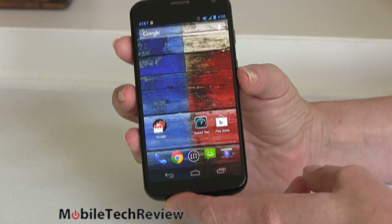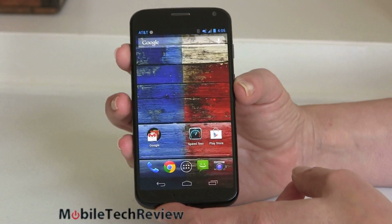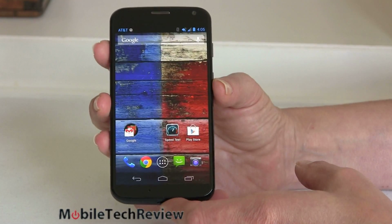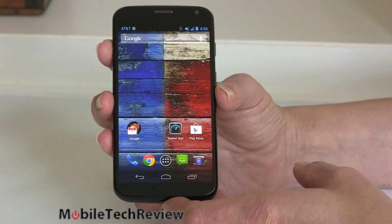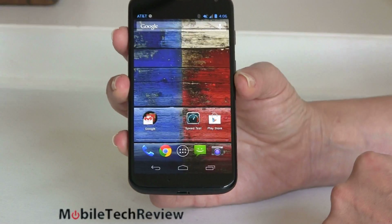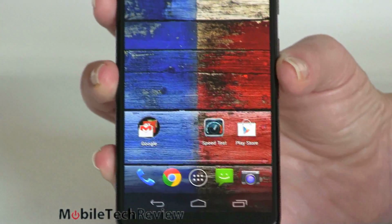The design is pleasing. I wouldn't call it wildly imaginative or different. There's really only so much you can do with the candy bar phone. It's available with either a black face or a white face. Even if you go with the Moto Maker customized colors on the back, there's only two face color options. Obviously, we have the black face right here. Notice there's software buttons instead of capacitive buttons on the front. And notice how colorful and sharp and bright the display is.